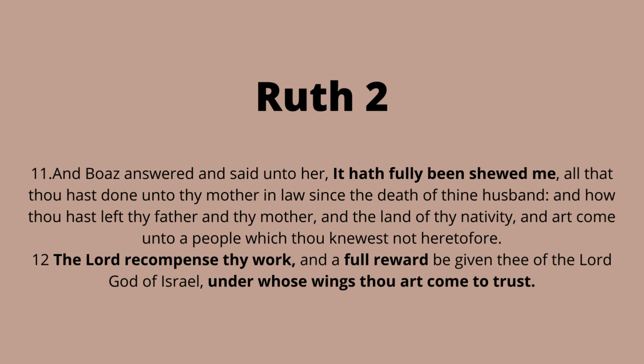Boaz sees her in the field, and so they have this exchange, and she's like, well, why are you being nice to me? And then Boaz answers her, and he says, it hath fully been showed me all thou hast done unto thy mother-in-law since the death of thy husband, and how thou hast left thy father and thy mother in the land of thy nativity, and art come unto a people which thou knowest not heretofore. And the Lord recompense thy work, and a full reward be given thee of the Lord God of Israel, under whose wings thou art come to trust.